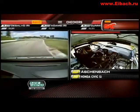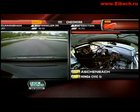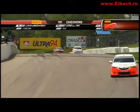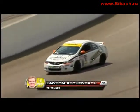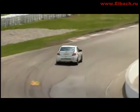And here's Aschenbach. Nobody in front of him. Boy, in the last lap, when you're leading and you've got some guys fairly close at hand, that's what you want to see. Aschenbach, clear run through this last turn and putting Honda back on top. Here he is. And boy, did he open up a margin. There's Raponi in 2nd. Povaledo coming across the stripe in third. Another good solid run for him after the win out in Miller.